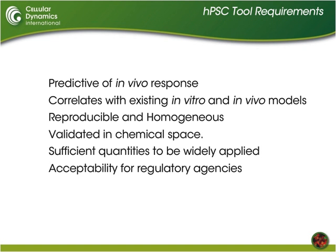And I think this is one of the things that we think is one of the most important as it relates to tool development, that they respond as the cell in vivo model would from a physiological perspective. When you induce or perturb the cell with, for instance, a cardiotoxic compound, that the cells respond appropriately, and that can be validated over a variety of different compounds, and also that can be correlated via dose and time. And then, most importantly, that these cells can be generated in sufficient quantities such that they can be widely applied in a variety of different applications.